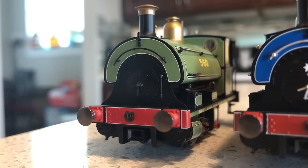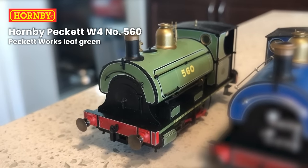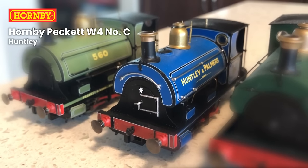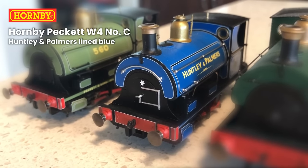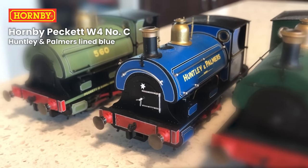First one here is the ever-beloved Peckett, number 560 in the Peckett Works Leaf Green. Another little Peckett here, this is the highly sought-after Huntley & Palmer's blue one, which I got in the collector's pack complete with wagons. A beautiful little collector's pack.